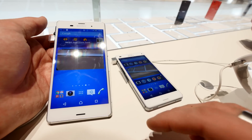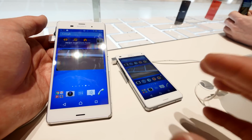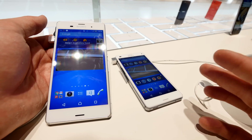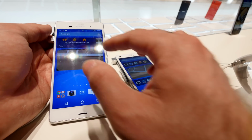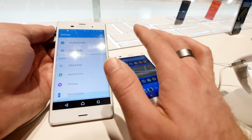5.0 is coming out to all the Z series Sony smartphones, so from the Z1, Z2, Z3 and maybe the Z4 of course in the future, to the ZL, ZR and everything that came out in between, Z1 Compact, all of them will get the latest Android.